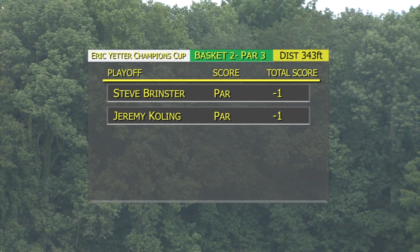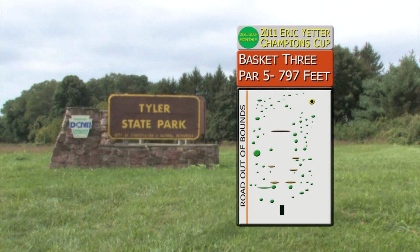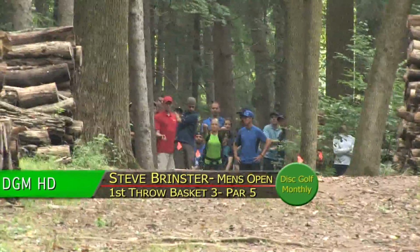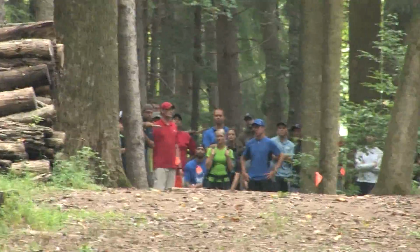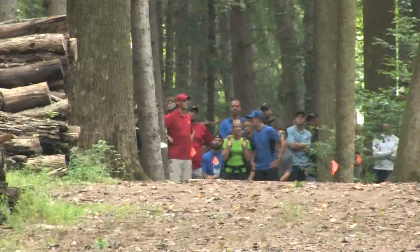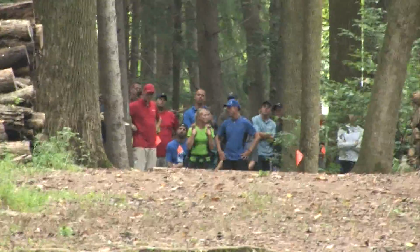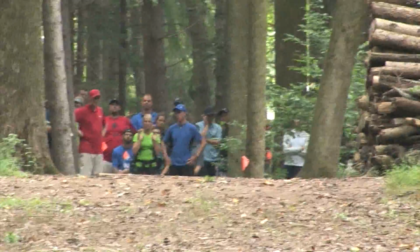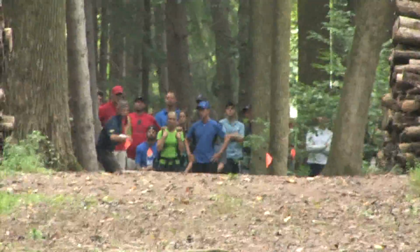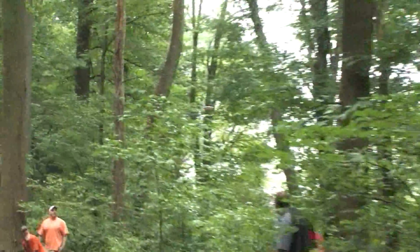Still tied, going into the third playoff hole here, Tom. Right, we saw Steve play this hole and birdie it last time. Let's see if he can pull that basket off again. Basket three, the par five, 797 feet. This is long. Gotta stay in the fairway. You can cut the tension with a knife here, Tom. Steve sends it off. Nice putts fading toward the OB, though.